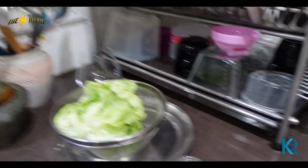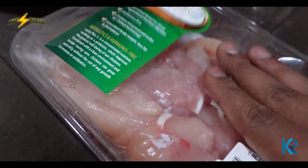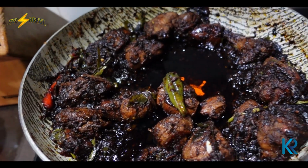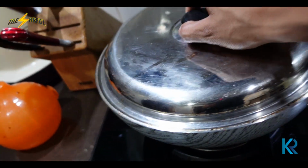Now, first things first, we're gonna cook some chicken breast, okay? We've got some white rice in there as well, which I'm gonna show you guys how much I'm gonna take. This looks amazing. I can't eat that, so that's that.